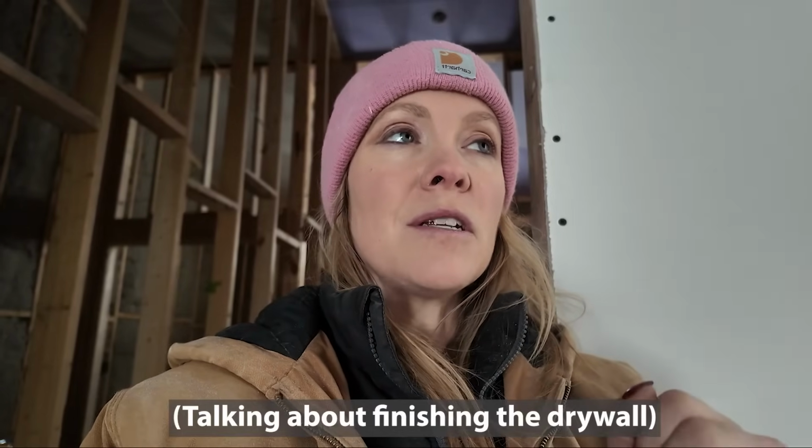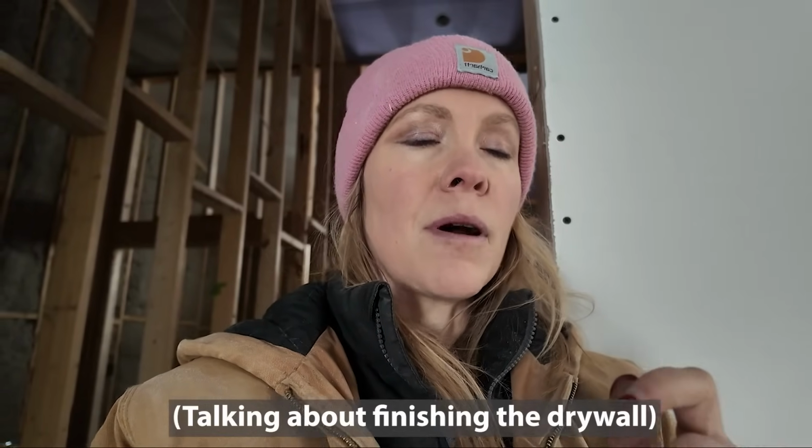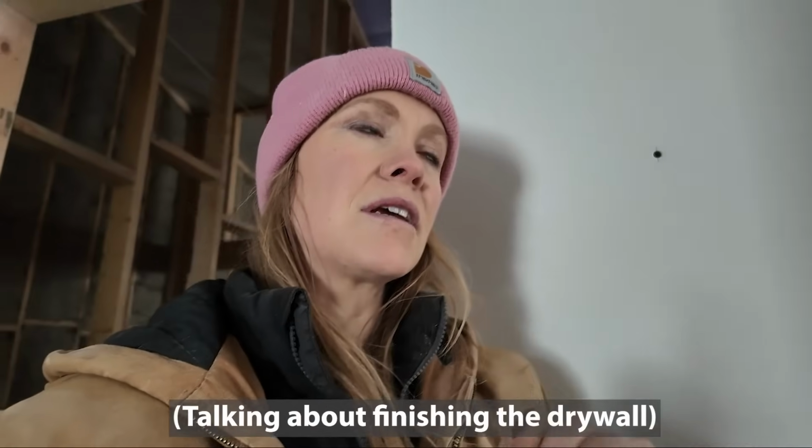There's a possibility we could do it ourselves, but probably better to have a professional do it because they can do it faster and cleaner. And with this large expanse of wallage, a little minor defect is going to be very noticeable. But at least we've got the majority of this done, guys.